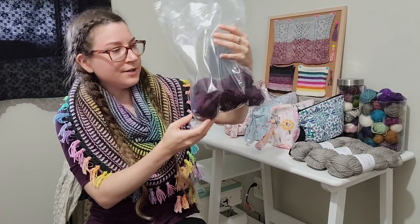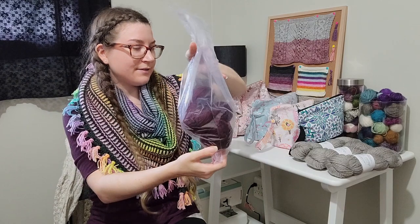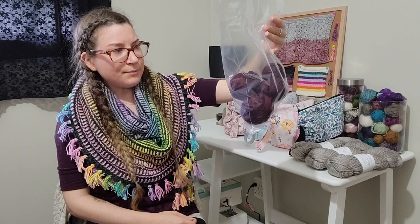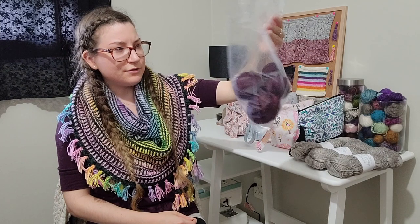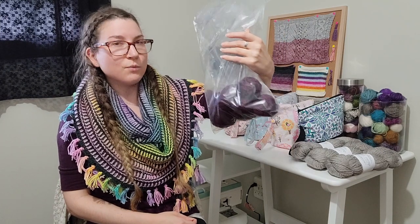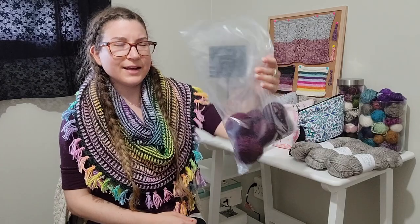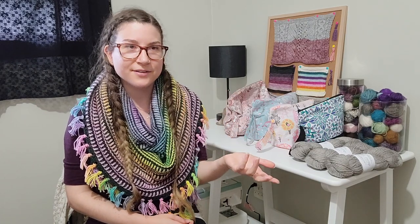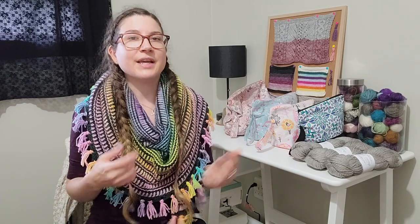So there's 1, 2, 3, 4, 5, 6, 7. So out of, I think I had 8 more balls, there were 7. So it equaled out to maybe one join each for the rest. I guess I just got really unlucky with the first 3 balls, because they each had, like I said, 3 joins. And then when I hand wound the rest of them, I think 3 of them had no joins, and the other ones only had 1 join.